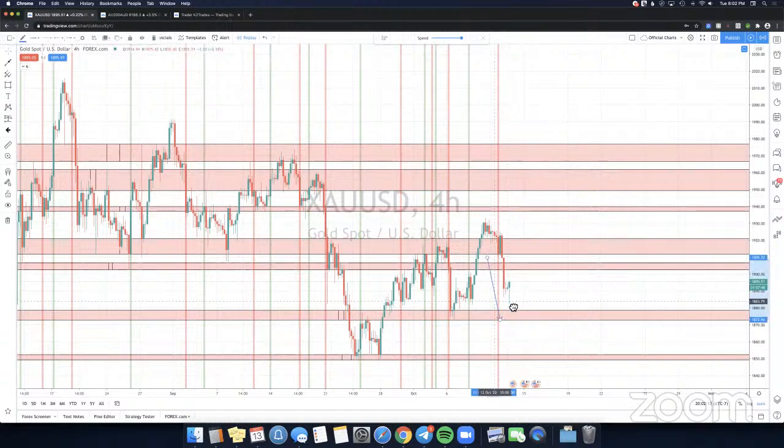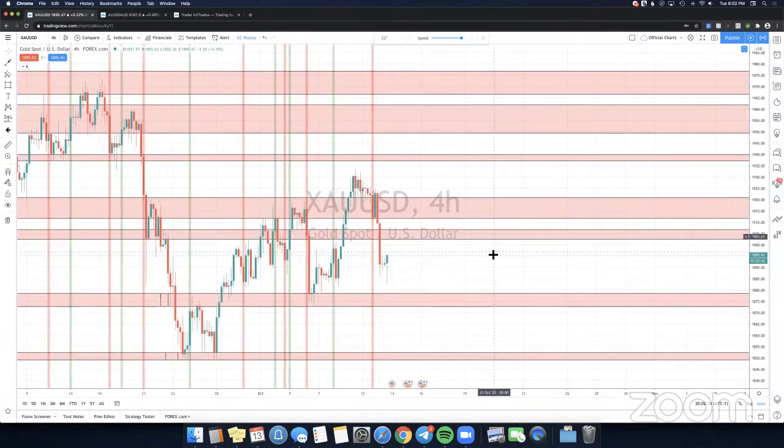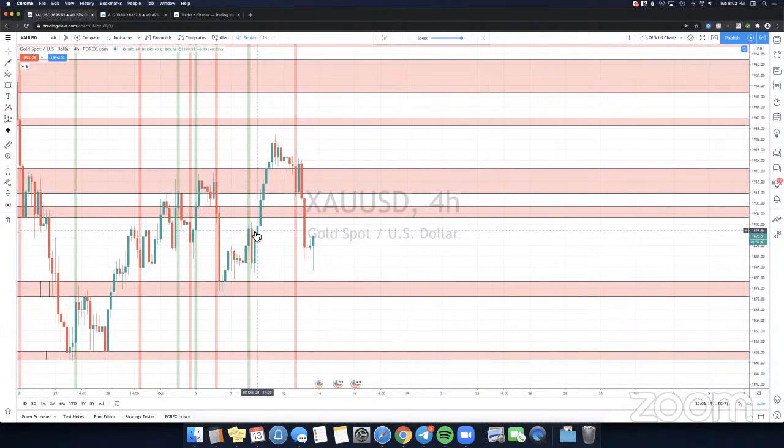However, if we get a buy signal, then my bias will change, because right here, you can see that once we had this buy signal and then it closed above this zone, it pushed up pretty nicely. So that's why right now I'm just looking at this as a sell still until we get a buy signal. If we get a buy signal, then I'm going to see it as a buy, and I'm going to see it pushing up to either this zone or this zone, until we get that next signal in the opposite direction.